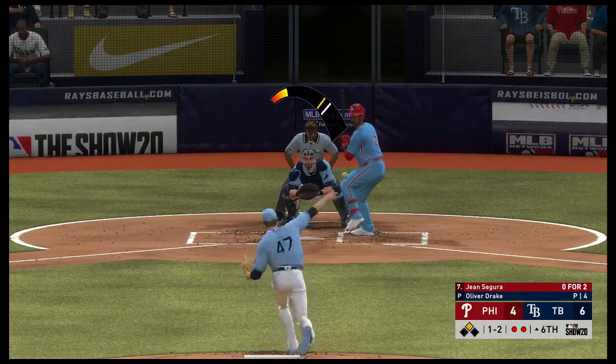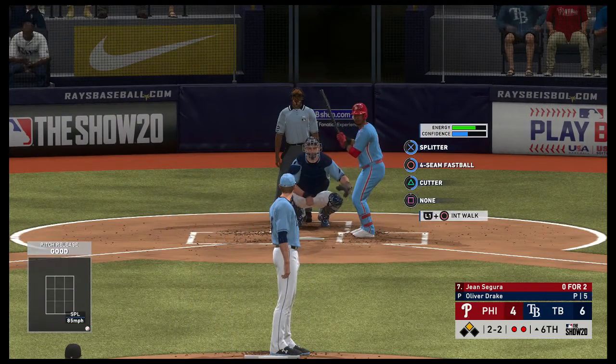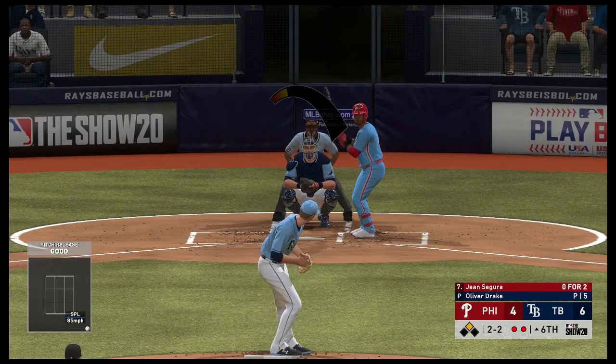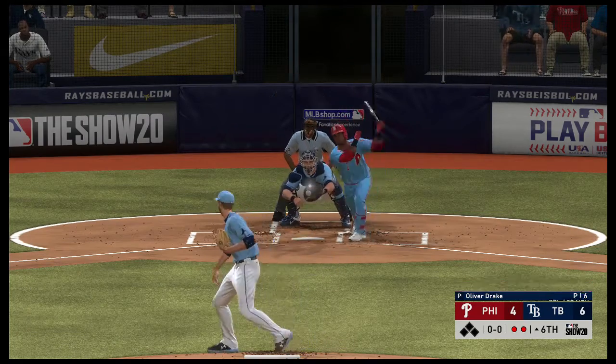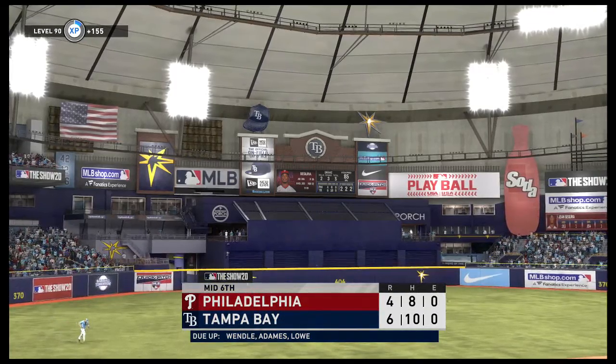Now another 1-2. And a splitter here, but he had a bit too much on it as this bounces up to the plate. This is a fun guy to watch when he's up there. Really battles. Doesn't take any pitches off. He's a grinder. Always seems to make it difficult on the opposing pitcher. Struck him out, so he's set down on strikes for the second time today.